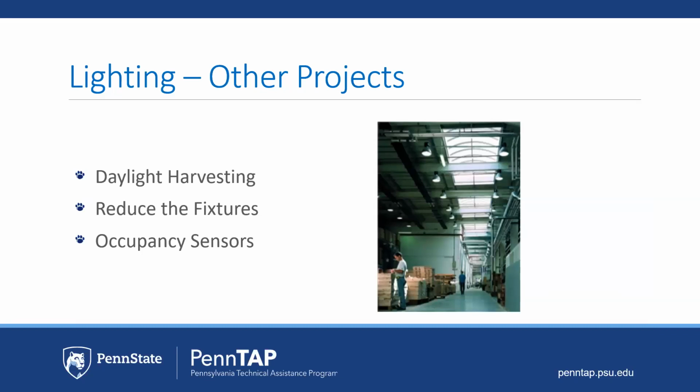Other ways to reduce your lighting costs include daylight harvesting, reducing the number of fixtures, and installing occupancy sensors. Daylight harvesting is exactly what it sounds like. It is the practice of using the available daylight in your building whenever possible. Take a moment to think about your facility. Do you have areas with a lot of windows where the lights are being used, and are the lights even necessary in these areas? If the answer is no, shut the lights off and use the daylight.